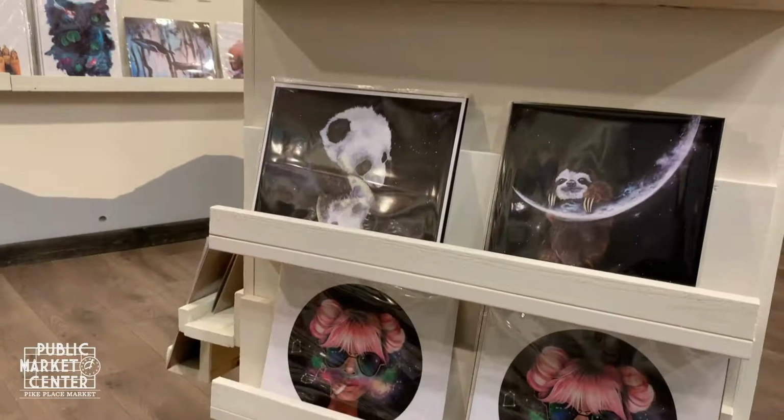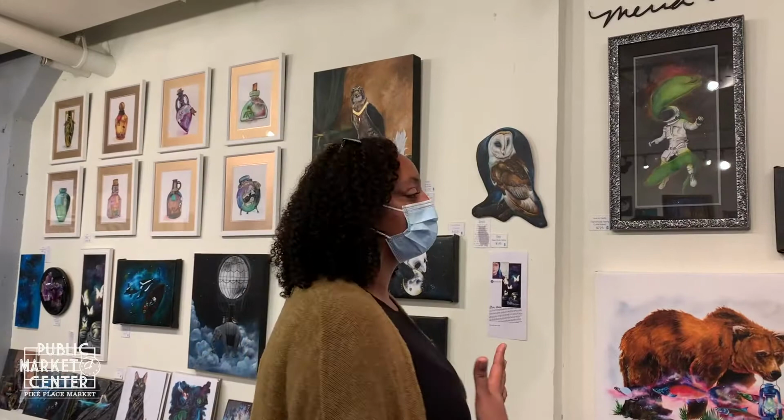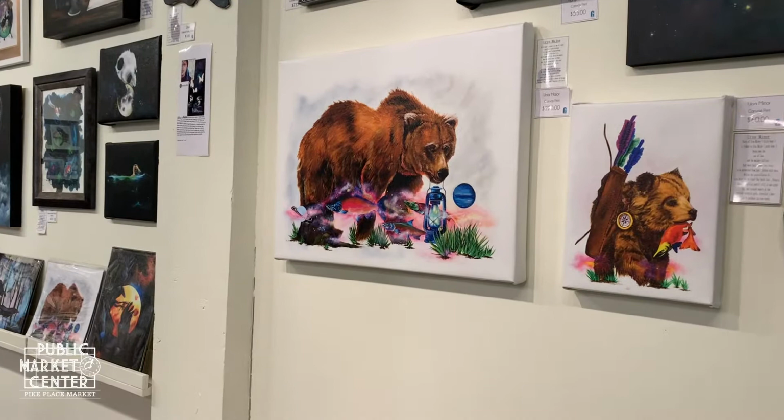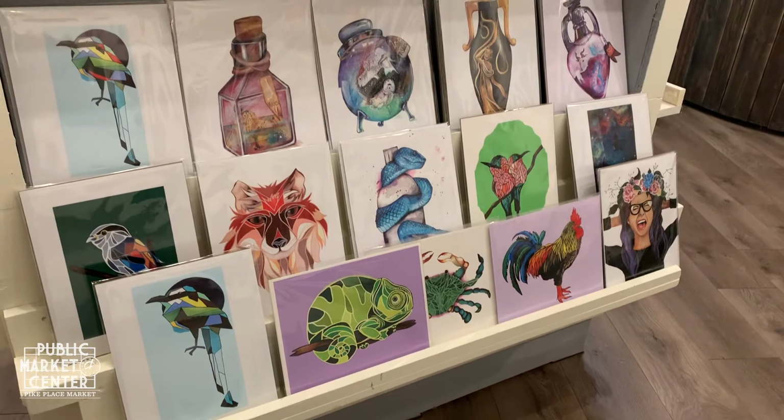Obviously, you can tell that I'm really inspired by nature, and a lot of my work is actually inspired by the galaxy, specifically constellations. One of my favorite pieces that I did is actually Ursa Major. It's Latin for Big Bear, and then I actually did Ursa Minor as well. So it's Big Bear and Little Bear. So it's not just animals and paintings, there are actually stories behind each piece.